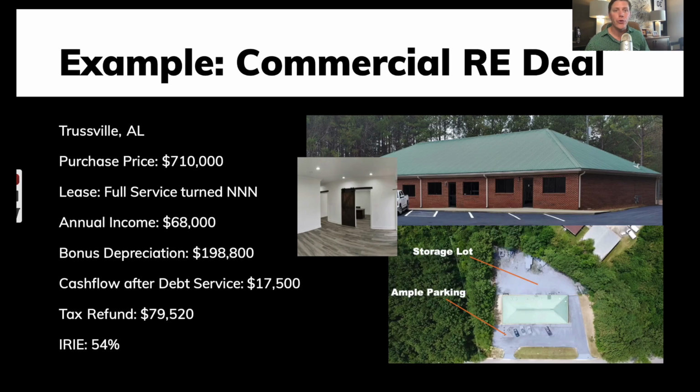Okay, let's go into a couple quick examples of commercial real estate deals. This is a property in Birmingham, Alabama, in Trussville, actually a little suburb of Birmingham. We purchased this property for $710,000. We're shifting the lease from a full service to a triple net lease. I won't get into that all right now.